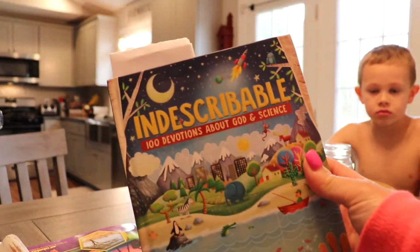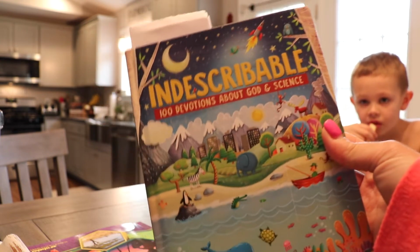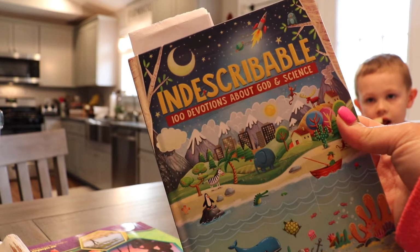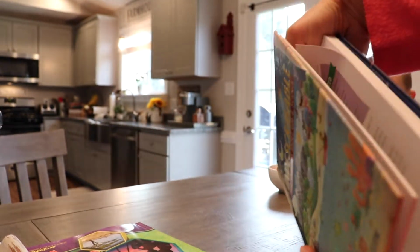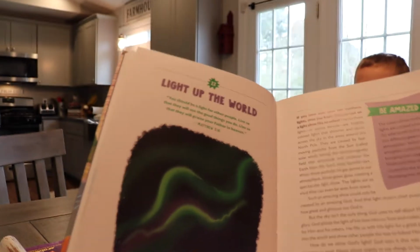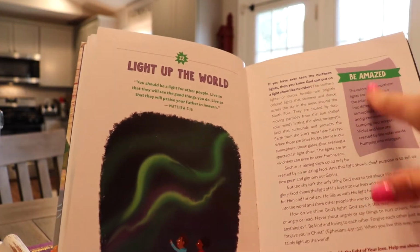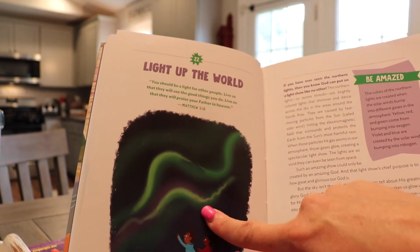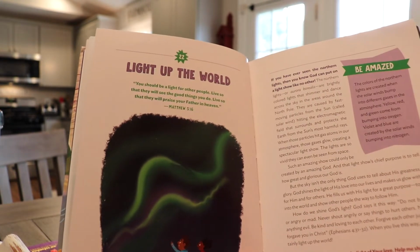So I bought this awesome little kids devotional book for Parker, and it says Indescribable: 100 Devotions About God and Science. It's been really awesome for him. It's got a daily devotional in there, and it gives a daily prayer, and then it talks special facts about, you know, like this looks like we may be looking at the Aurora Borealis and talking about the Northern Lights in today's devotion.